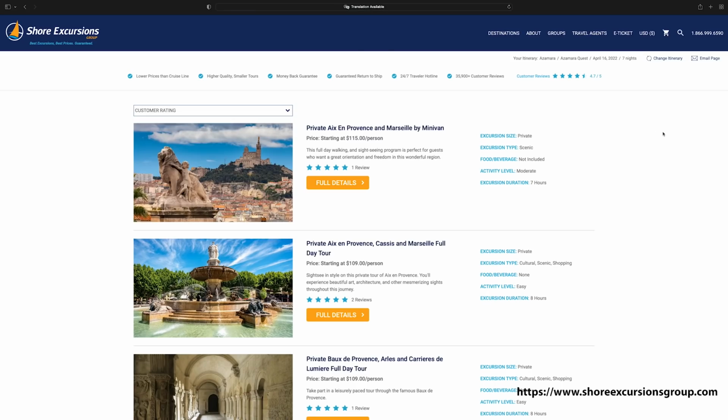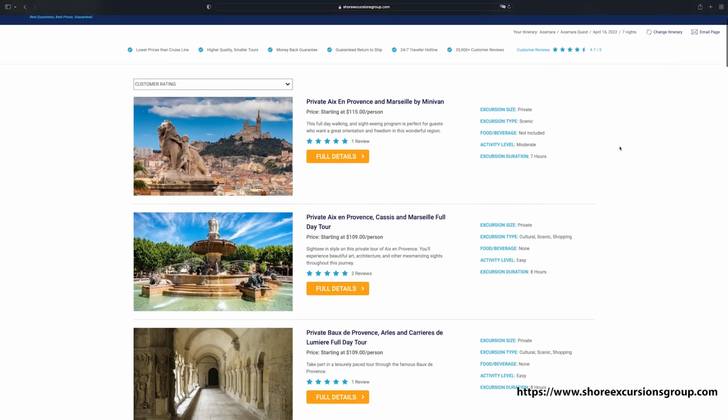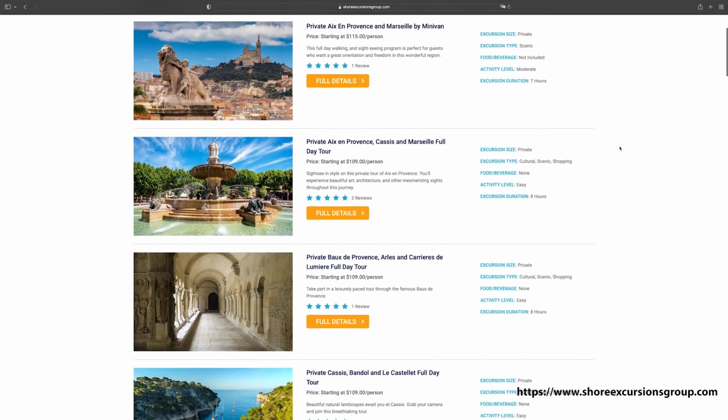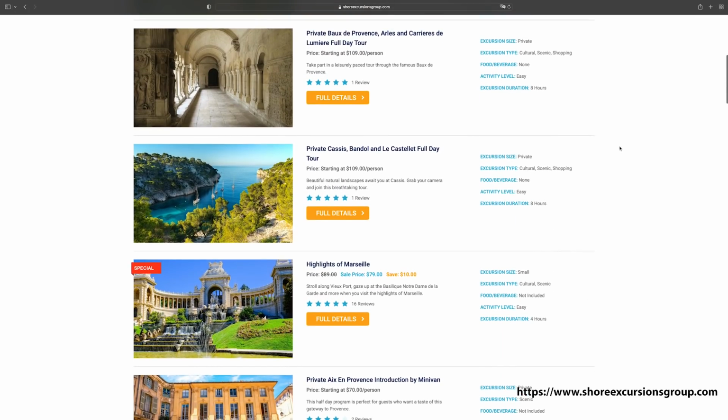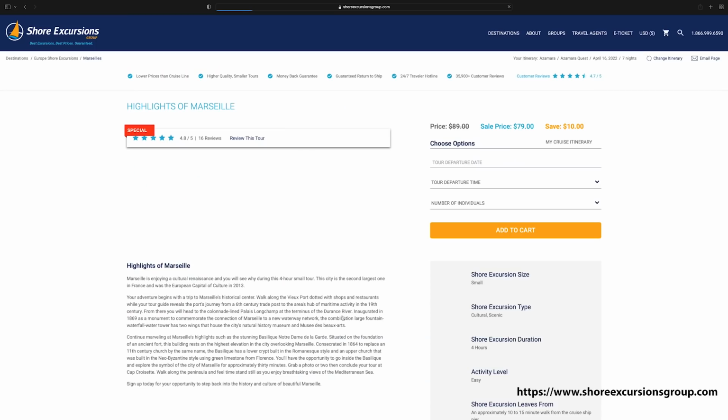In Monte Carlo on that same cruise, Azamara had just 3 tours plus 2 private van tour options that cost over $1,000 a day. The Shore Excursions Group site had 6 times as many tours, 17 tours in all, including driving exotic cars, and their private car tours were almost half the price of the cruise line.